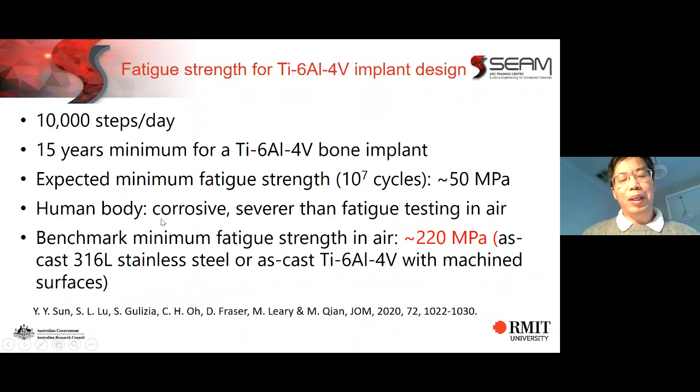However, we know our human body is very aggressive. It's a very corrosive environment. So in that regard, it's much more severe than the fatigue testing environment in air. So in order to ensure this 50 megapascal fatigue strength, the actual implant part we put in should have this level of the fatigue strength. There's not much robust clinical data, but this is based on the fatigue strength of the as cast stainless steel implant and as cast titanium 64 implant part, both with machine surface. They have that level of fatigue strength, and after being implanted into human bodies, they seem to work well. I said earlier, the information is not highly accurate.